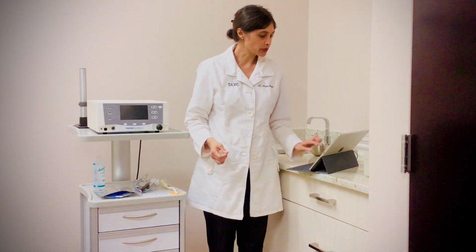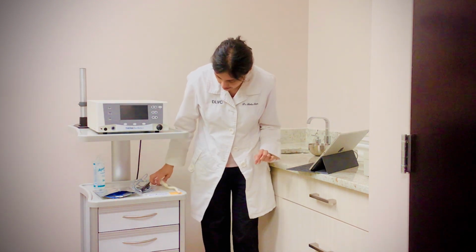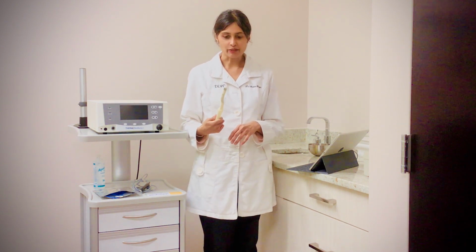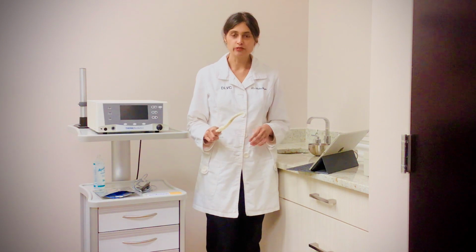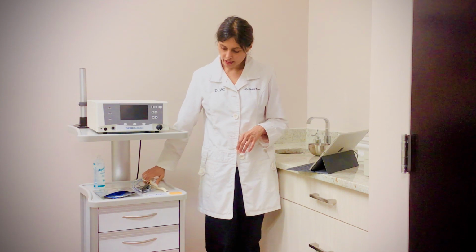Now, we can also put a different applicator on the machine that looks like this. And when we use this applicator, we call the procedure ThermiVA. So ThermiVA is a vaginal rejuvenation procedure, again, using radiofrequency. And it is able to accomplish several things in that area. A lot of women complain of incontinence, they complain of just dryness, they complain of the tissues just being loose, and also just painful intercourse. So it can help with all of those different problems that women experience.